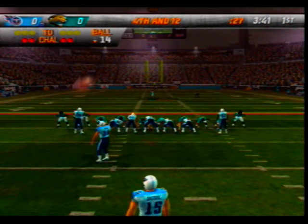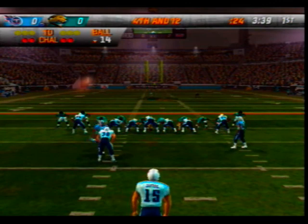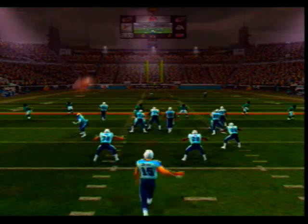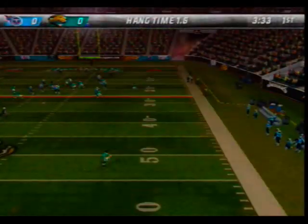Sastadil comes into the game for the punt. Harmon sets up to run back the punt. And so the punt goes out of bounds.